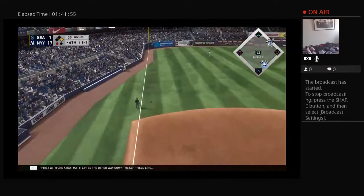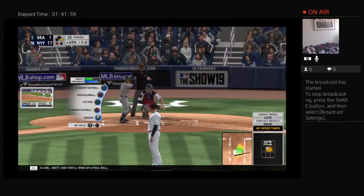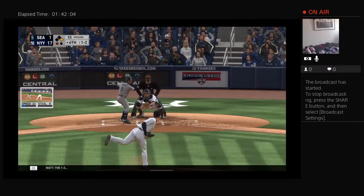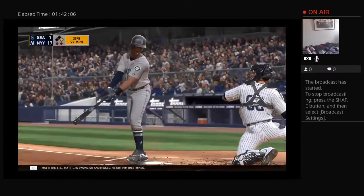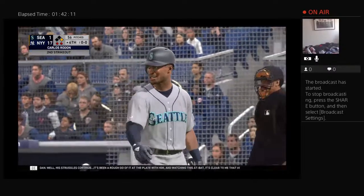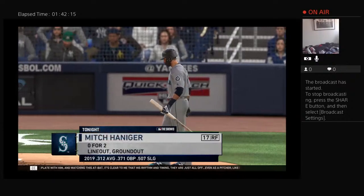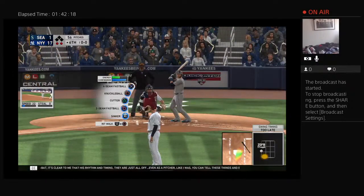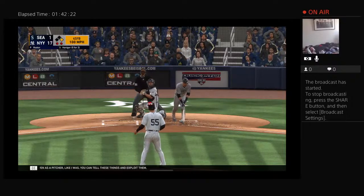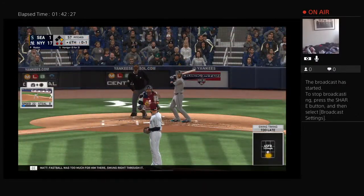Lifted the other way down the left field line. And this will wind up a foul ball. The 1-2 is swung on and missed. He got him on strikes. Well, his struggles continue. It's been a rough go of it at the plate with him, and watching this at bat, it's clear to me that his rhythm and timing, they're just all off. Even as a pitcher like I was, you could tell these things and exploit them. Fastball was too much for him there. Swung right through it.